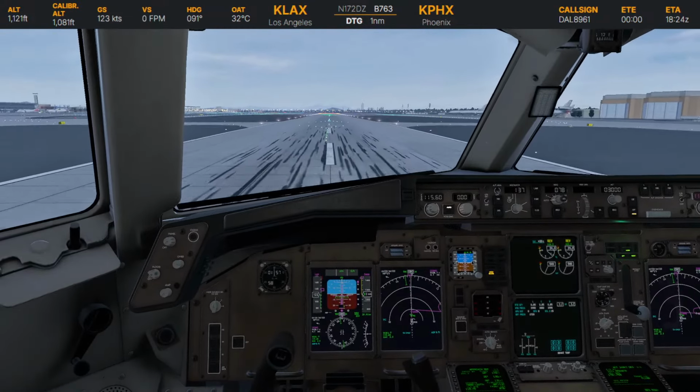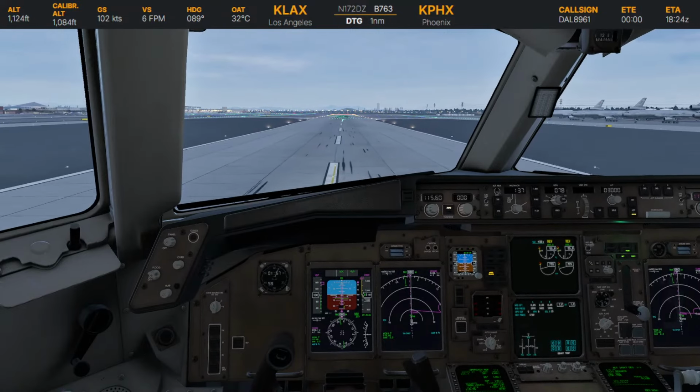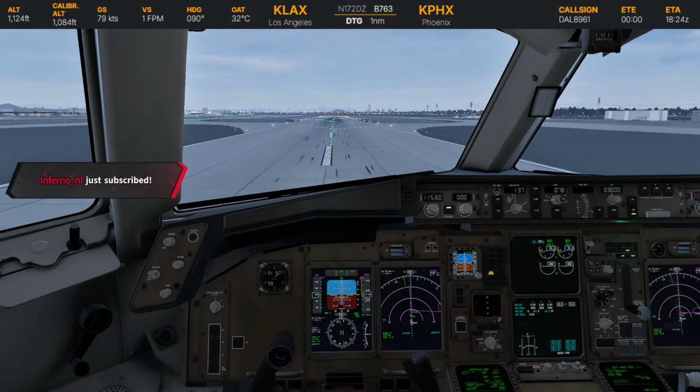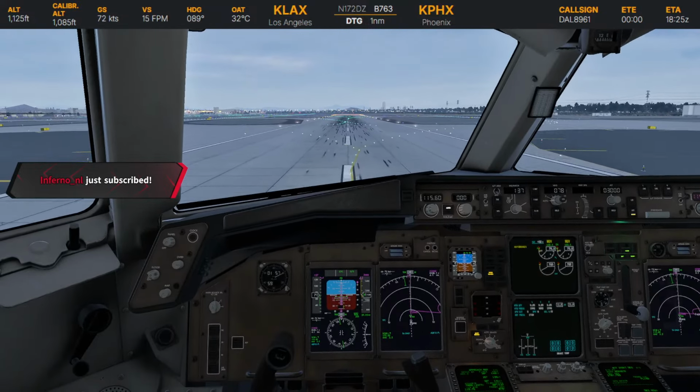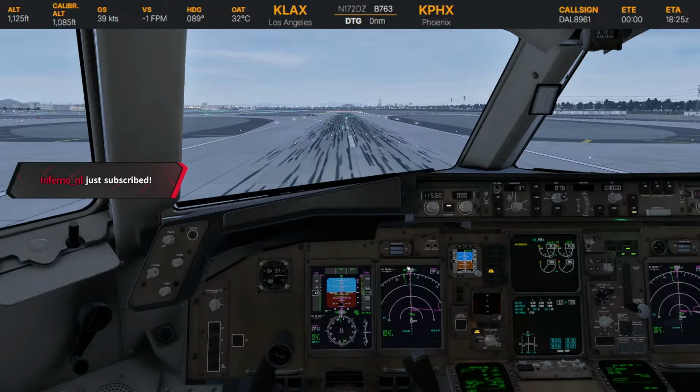Ladies and gents, welcome to Phoenix International Airport. Reversers. And manual braking. What do you guys think? It was pretty cool, huh?